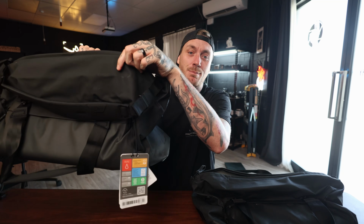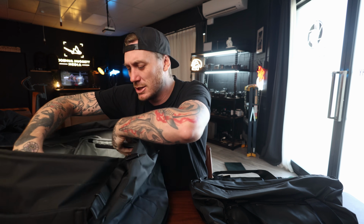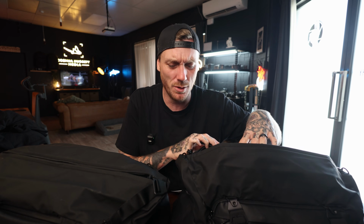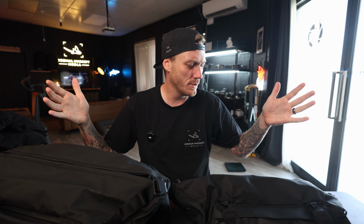I picked this bag here, the Peak Design 50 litre travel duffel. This is the bag that I picked, and I was 100% certain on my decision for at least 6 minutes, and then I chickened out and I also bought the 35 litre duffel as well. So one of these bags is being returned because I don't need two different sizes. This entire video is about us as a collective trying to figure out which one is actually the best bag for a 2 to 3 day photography adventure.